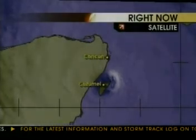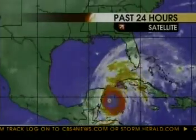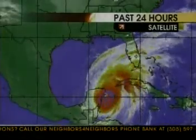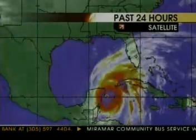Now, we just got a report in from the hurricane hunters. The storm seems to be maintaining its strength unbelievably, even though a large part of the circulation is over land. Now here's the wide view. Now we see the hurricane moving right toward the Yucatan, and exactly how long it's going to stay over the Yucatan remains to be seen.